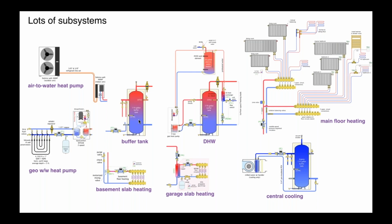So the buffer tank, in addition to providing the thermal mass to prevent short cycling, is also providing hydraulic separation, not only between the two heat pumps, but between the other loads that are on the right side of the tank. Again, we had basement heating with a mixing valve. Okay, very standard. We used outdoor reset control to operate the mixing valve.